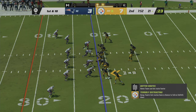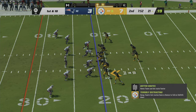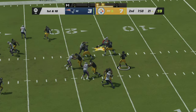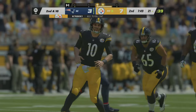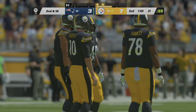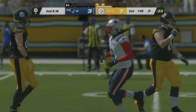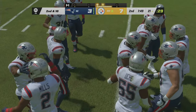First and 10 here for Trubisky and the Steelers at their own 21. Trying to shake off the interception. He'll look to throw. And this one is going to be off the mark, too far out in front. They certainly thought he had an open look beyond the first down marker to his receiver, but they just couldn't connect, and that will send them back to the drawing board.